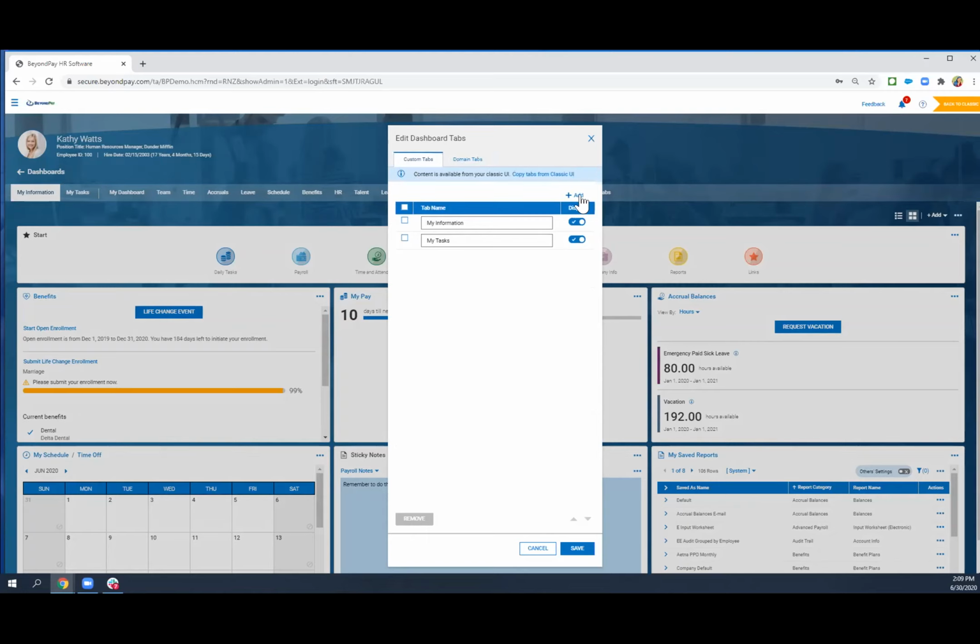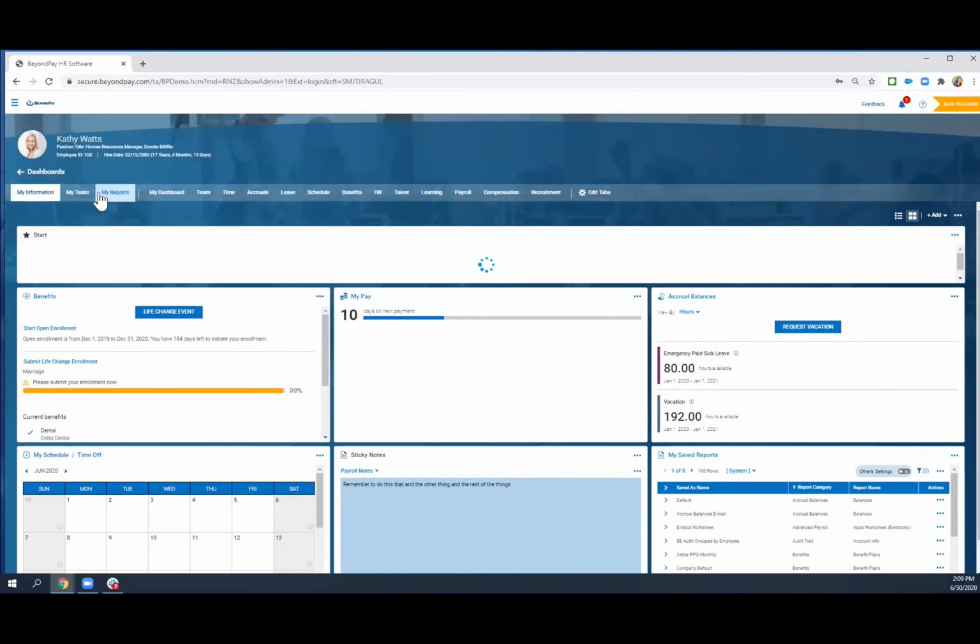So from here, I'm going to go ahead and add one. I'm going to click this little add button, and I'm going to say reports. I'm going to say My Reports. You can give this any label. Just know if you label them long, it will shorten it and kind of hide it a little bit. But if you hover over it, you'd be able to see that label. So we'll just go ahead and do save here. Now you can see I have a tab called My Reports.